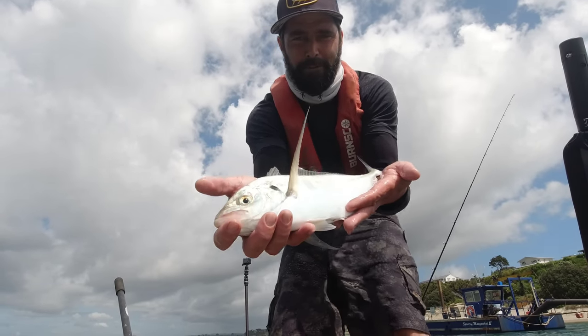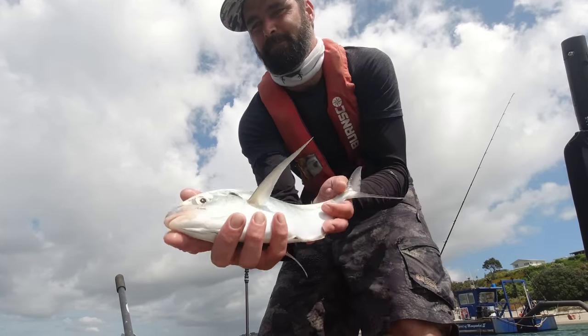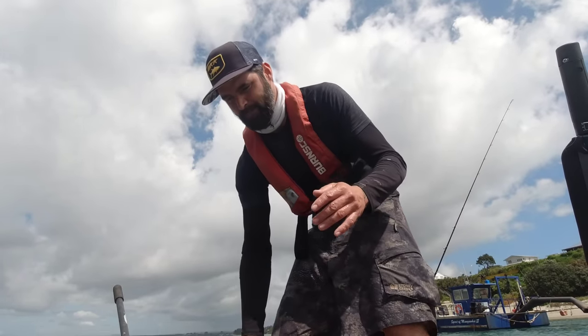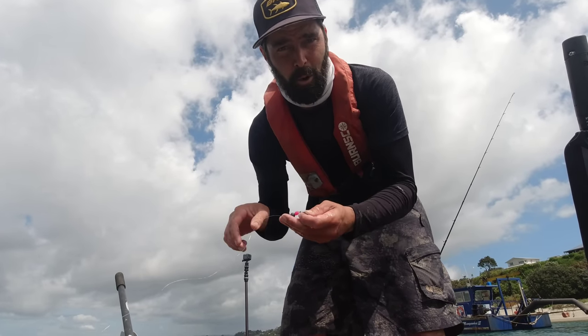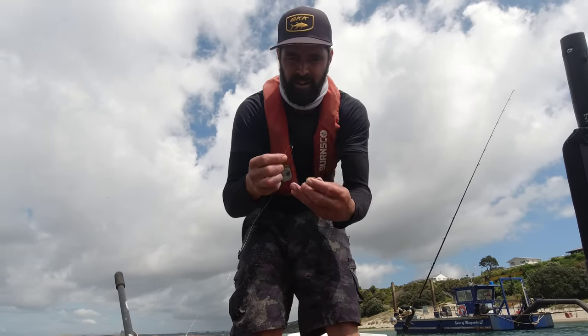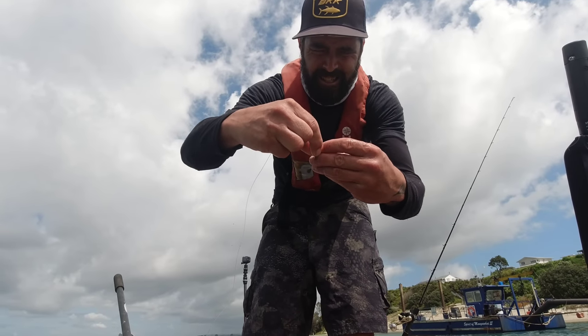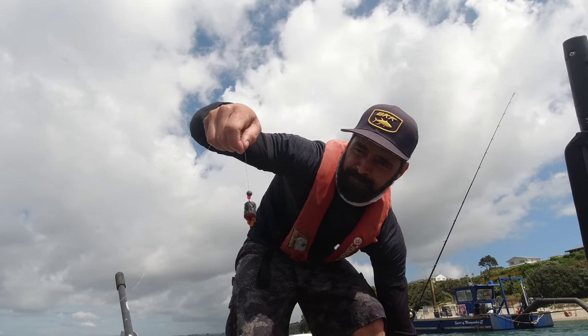Another nice little trev. Already got a couple of nice ones for the table, so I'll pop this fella back. Hopefully we can get another one of those real big models. One of those big horse trevs. Alright, simple as. Little cube for Billy. Doing the damage.